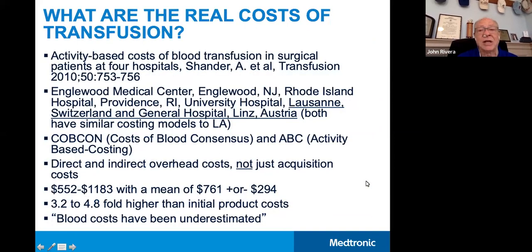routine application. Now, I mentioned, let's look at the real cost of blood. And historically, as you look at all the papers, the mistake that was made is that they stopped at the acquisition cost from either the American Red Cross or Community Blood Center. And in reality, there's much more handling and cost involved. So Dr. Aryeh Shander, who is now working with Acumen as their medical director. Prior to this one, he was at Englewood Medical Center, which is the main hospital in the world for performing surgery on Jehovah's Witnesses.